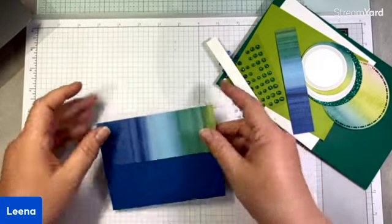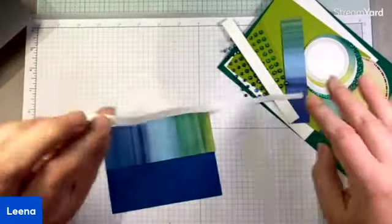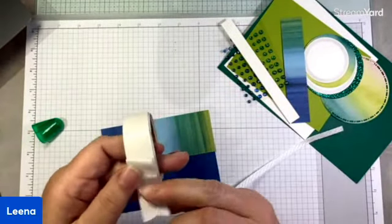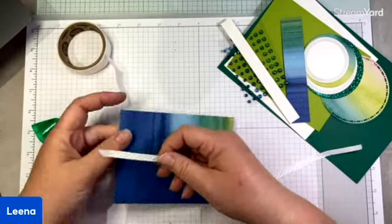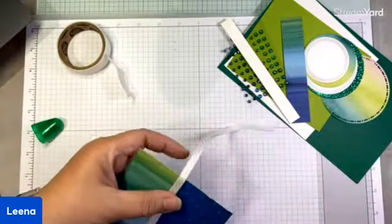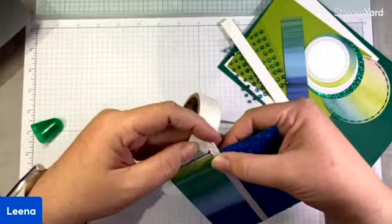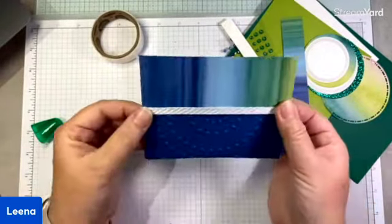All right, so there is our DSP. And then I'm going to take just a little scrap of ribbon I had left over. This is the diagonal trim. It comes in a 2-pack. It's part of the Country Suite in the catalog. And I am loving this ribbon. I'm using it a whole lot just because it's white and it's easy to color. It goes with so many things. So I'm just going to run a little bit of this ribbon right across where the DSP meets the cardstock there.